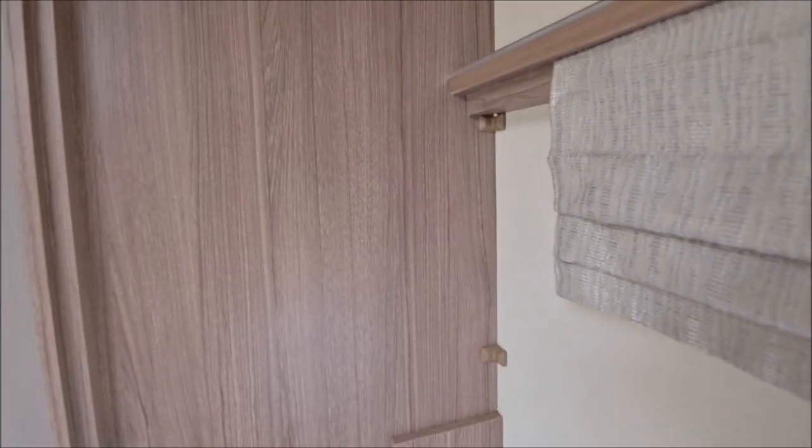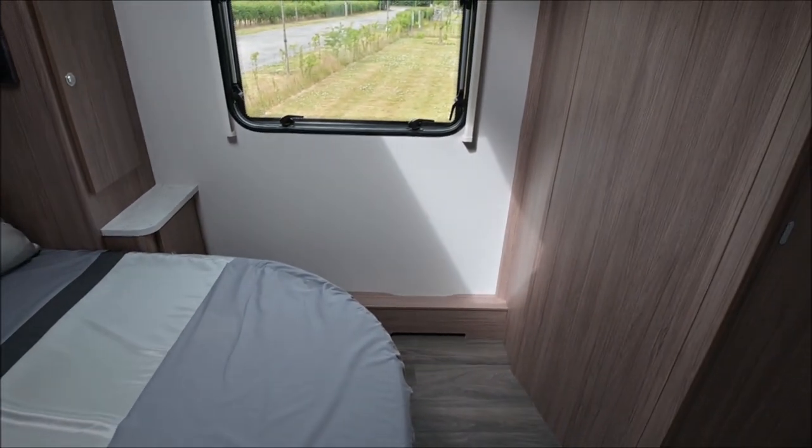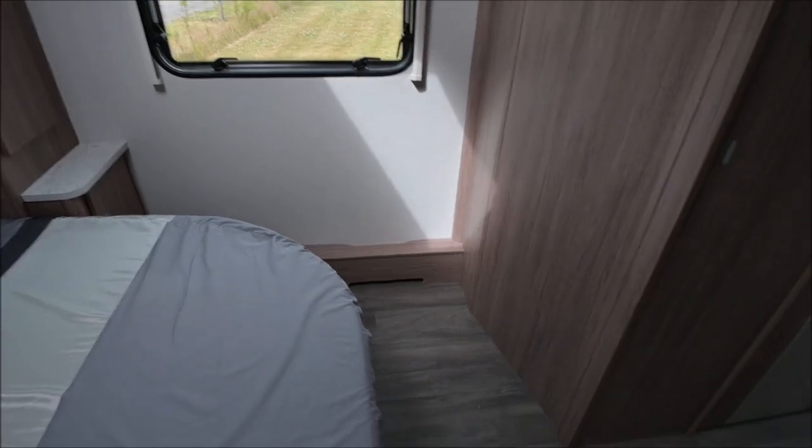Again, you have to provide your own mounting bracket for that. So, decent bedroom. I like this fan. This is a nice model to add into the Acadia range, actually. Right, let's have a quick look at the bathroom.